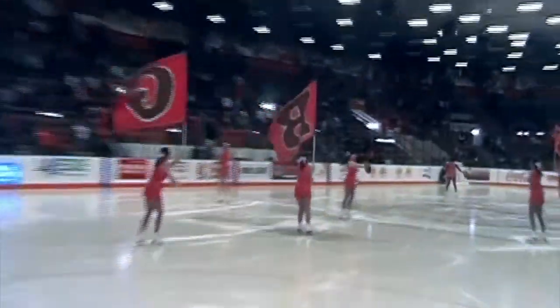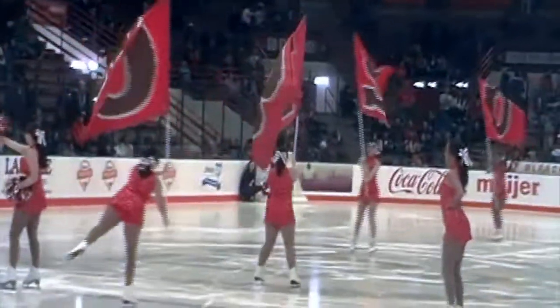But anyway, here is the cheer team with the flags in between periods, doing a nice job to entertain the folks during the break. One thing I like about attending college hockey games is that you get that awesome school spirit that you would expect from a football and basketball game. So let's get back to the building.